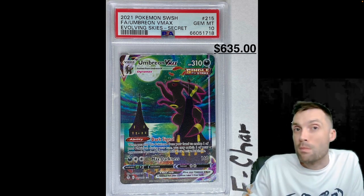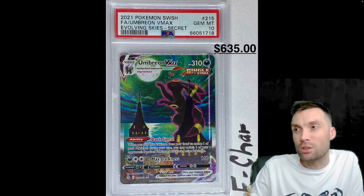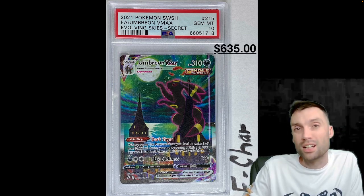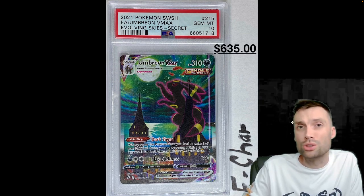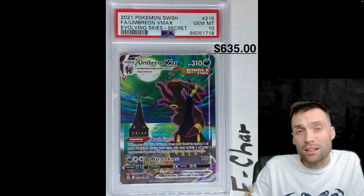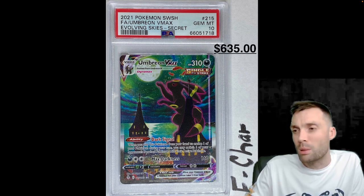Yeah, use your eyes, guys. Don't just read the label. Look at the card. Study this thing. There's more to it than the grade. They were all 10s, and we went hundreds and hundreds of dollar differences between them. So just wanted to get that out there. Something that's been on my mind a little bit.